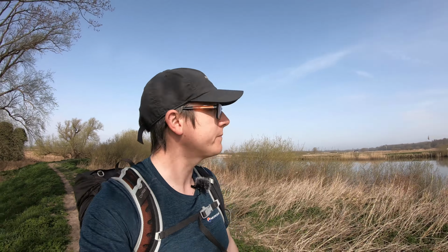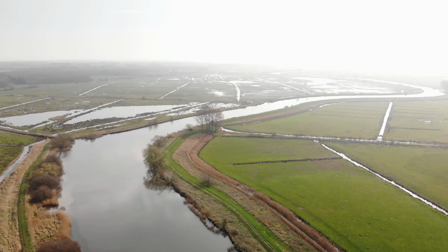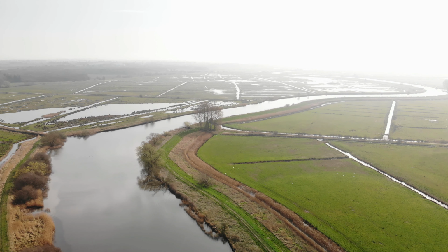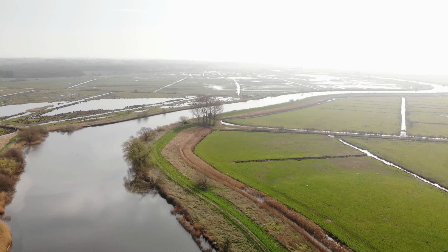Just round the corner though, I'd never been there before, was a lovely bench just overlooking the Broad as well, so there's a couple of spots to enjoy the area. So I'm on about 11 miles today, following the River Yare most of the way, a little short inland section near Langley, and then I'm going to be going past Hardley flood and into Loddon for an overnight stay there.